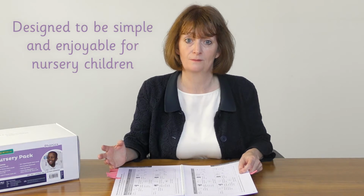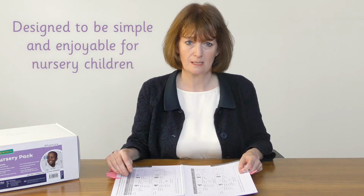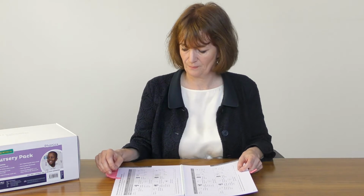The other important focus of the handbook is how to begin to teach children in nursery to read and write sounds and letters, and how to help them start blending sounds into words, and crucially keeping this simple enough for nursery children. And we advise that you wait until the term before children enter reception before teaching them to read and write the sounds. In Read Write Ink Phonics, we call the letter sounds speed sounds, as we want children to be able to read them speedily.